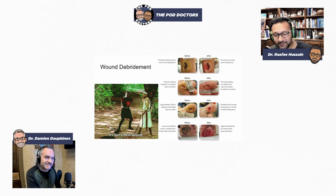So wound debridement: what we're doing is removing all the devitalized tissue, all the dead tissue. It's like if you have a lawn and you have nothing but weeds, regular grass is going to have a difficult time growing there. What we're doing is removing all the unhealthy components of the wound, getting down to a healthy, bleeding, granular base.